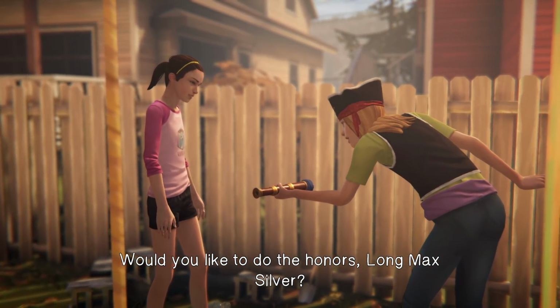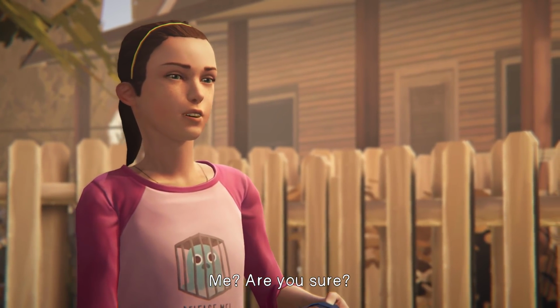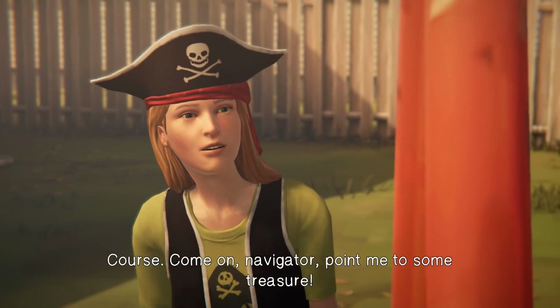Would you like to do the honors, Long Max Silver? Me? Are you sure? Of course. Come on, Navigator. Point me to some treasure.